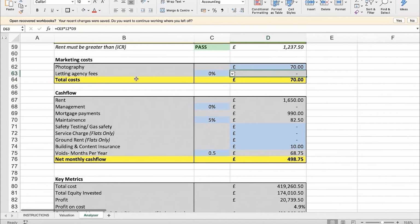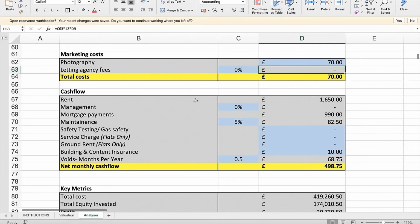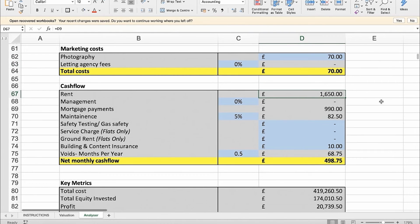Then we have the cash flow component. So I'll just make this slightly bigger. We have the rent, which is £1,650. In terms of management, we self-manage the property, so we leave this at 0. If you're hiring a letting agent, they will typically charge you about 10%. So you can put in 10% if you have a letting agent, or 5% if you get a really good deal, or 0% if you're self-managing.